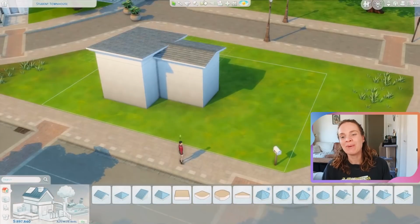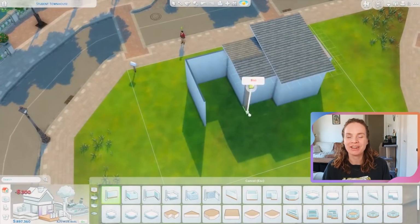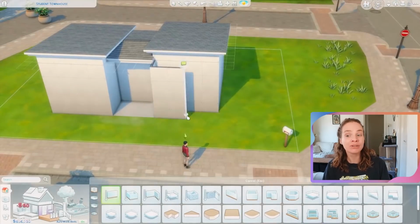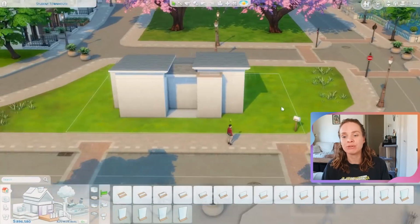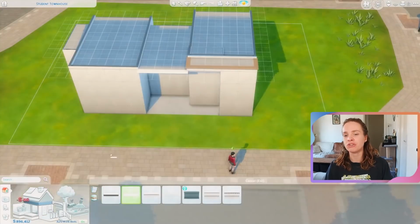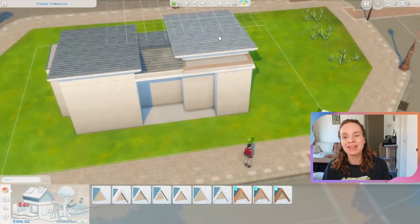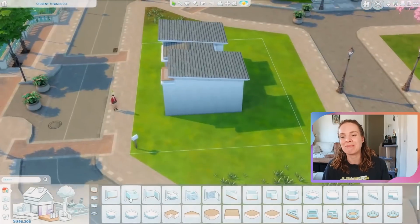So for today's video, I'm back in the world of Brightchester, and I haven't built in Brightchester in quite some time, so I was very happy to be back here. And I'm also actually building something for students. This is student housing. I didn't really build it as student housing. I had it set to just a regular residential lot, but it is usable as student housing, so you could use it in that way, which is really, really fun in my opinion.